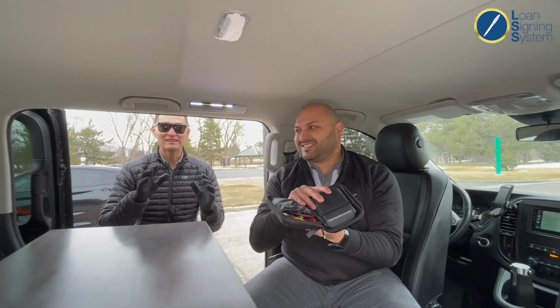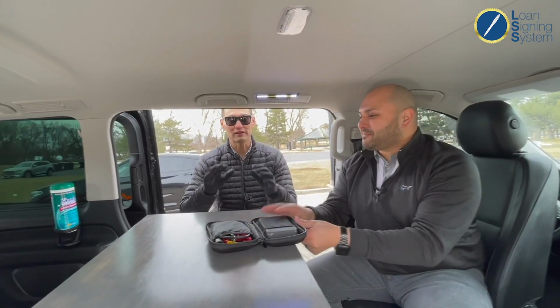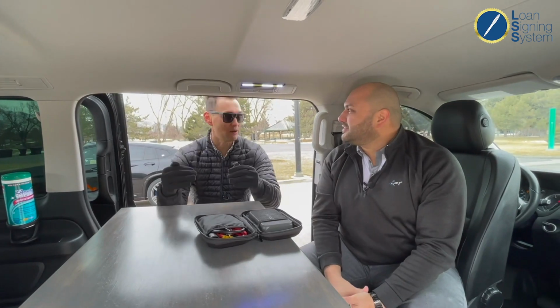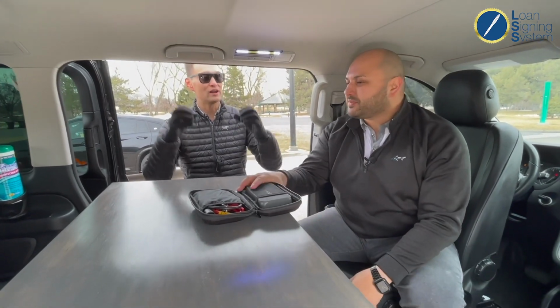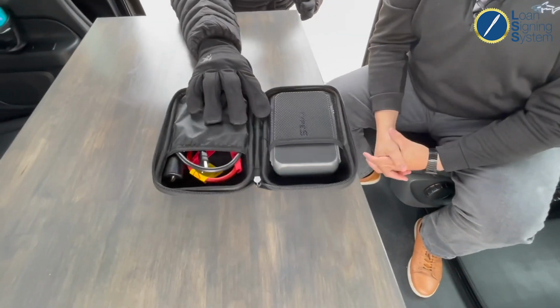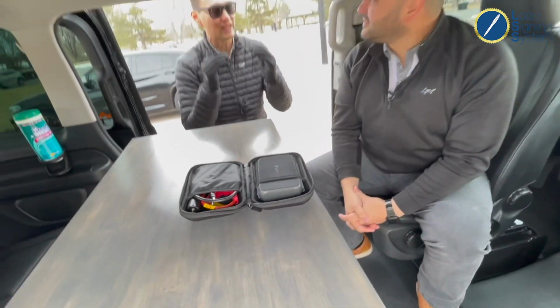Well, I think that's an amazing hack because a lot of signing agents will just have jumper cables in the car, so another car has to come over and jump them. You've bought something where it will jump itself. And that's really the mindset of a $20,000 a month signing agent: I don't have time to waste.